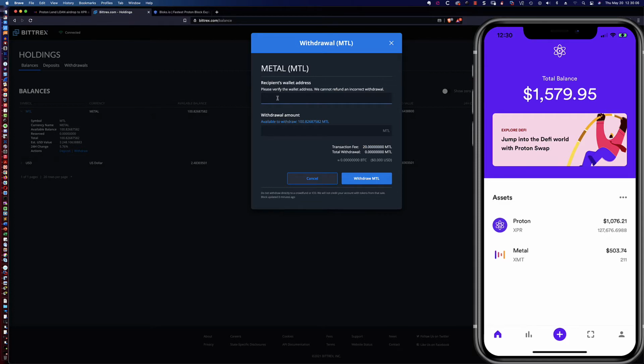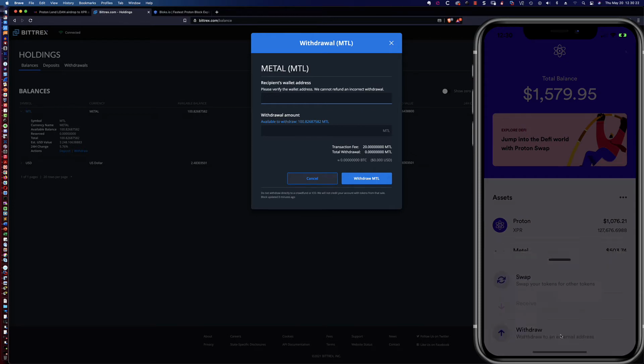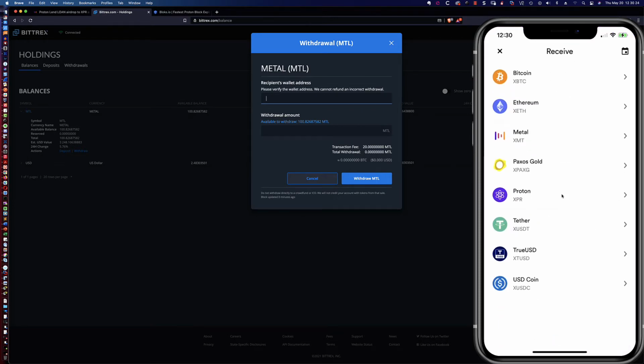So my wallet address, that's the first thing we need to talk about. In the Proton wallet, if you have not done this before and you have no XMT metal in your Proton wallet, when you click on the little purple plus sign here and you click receive, you'll notice it shows you the assets that you can keep in the Proton wallet. You can have XPR, that's going to be in my second video, but more importantly, you can have metal XMT. Again, the MTL on the exchange will auto-magically convert into XMT when I push it into my wallet.